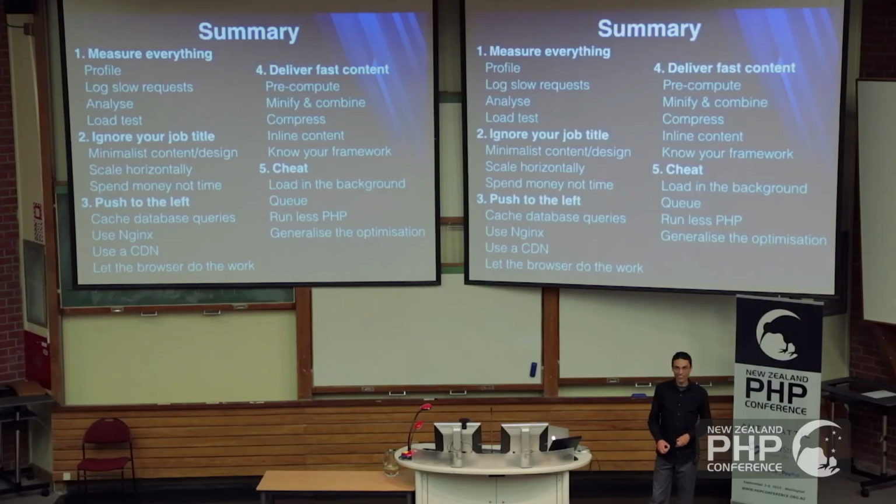So in summary, here's a cheat sheet that you can print out when you download these slides and hang on your wall and go look at your project, go, yeah, done that one, done that one, done that one. Ooh, CDN, no, need to look at that one. Circle that. And generally, optimize your full stack and get your project running really fast.